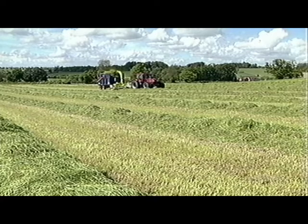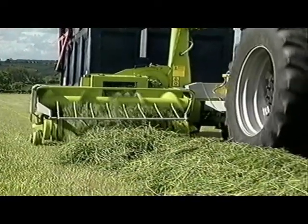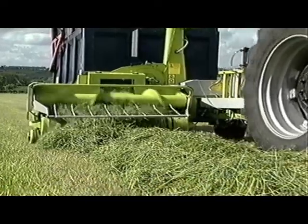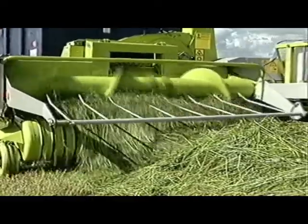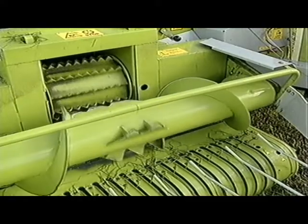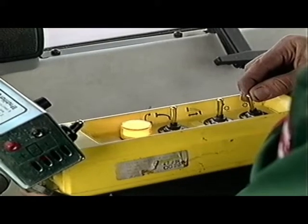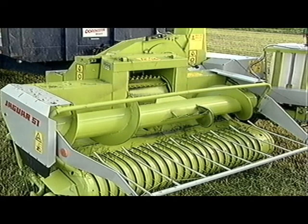Then the huge, power-efficient flywheel gets to work. At 3 feet 7 inches in diameter and weighing 330 pounds, it stores plenty of power and has the inertia to overcome peak loads and maintain its maximum output. Should a blockage occur, the feed mechanism is simply reversed using the electronic remote control unit fitted in the tractor cab. The same unit also controls the chute and flap.